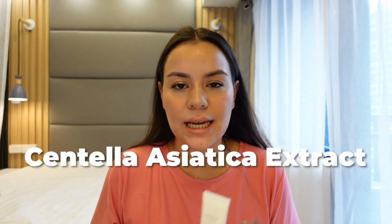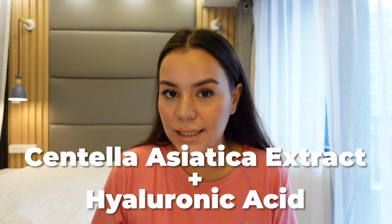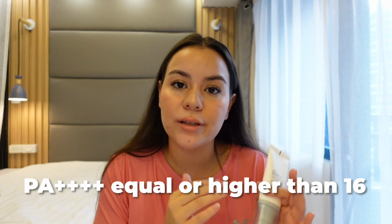It combines Centella asiatica extract with hyaluronic acid, delivering the benefits. It provides more of a dewy finish, but without a greasy appearance. For the con side, I just want to mention it for transparency because it bothered me a little, but I really want to know the actual PA level, like the actual number of protection, but at least it is classified as PA++++. Four pluses means it is equal to or higher than 16.